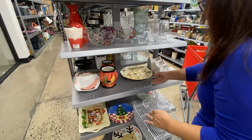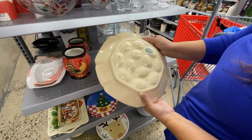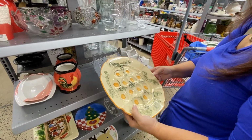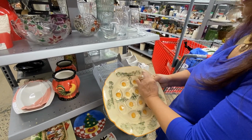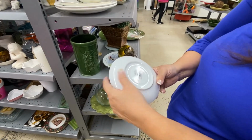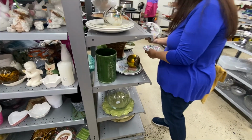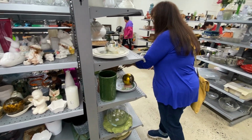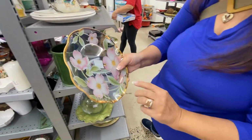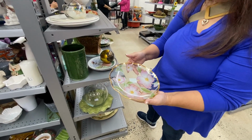And of course, I looked at this deviled egg tray. Reason I didn't get it is because there was some damage to it. Otherwise, I would have picked that up. I was looking at this plate and I thought it was very pretty. Initially I thought it was reverse painted, but I don't think it was. I think that might be some kind of transferware on it.